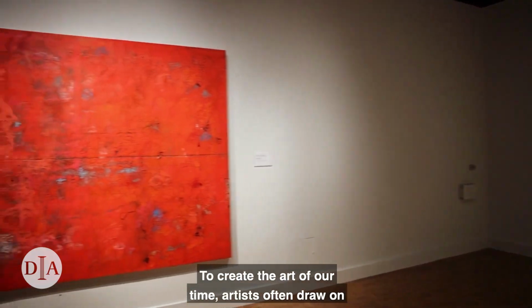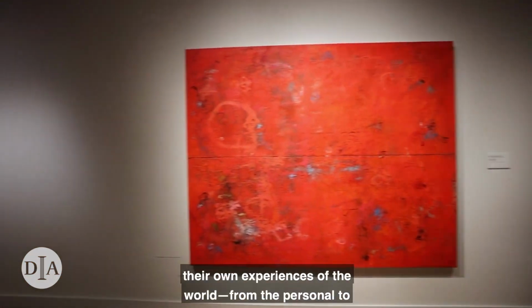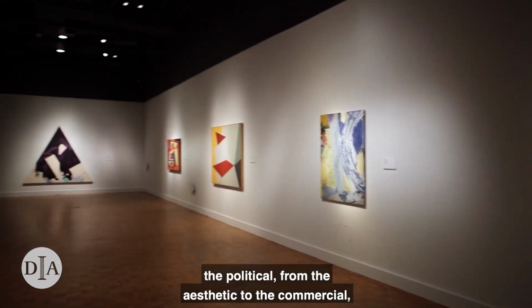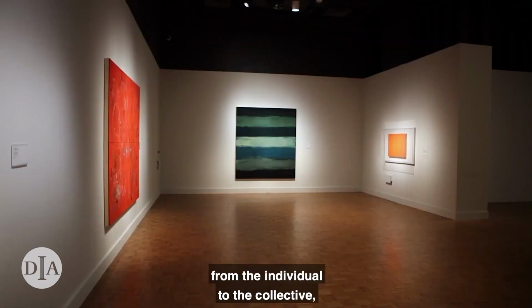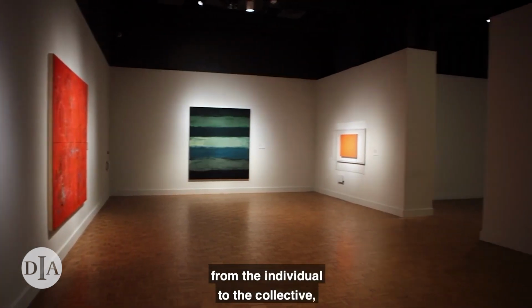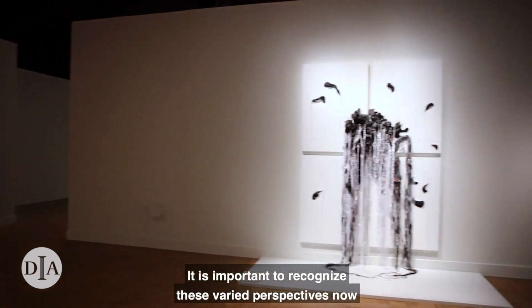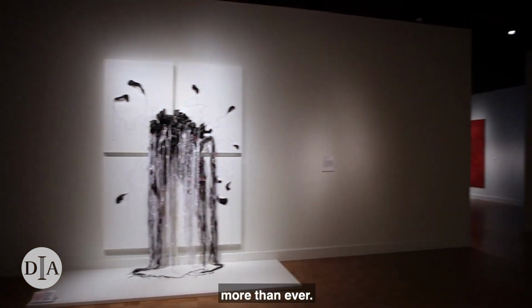To create the art of our time, artists often draw on their own experiences of the world, from the personal to the political, from the aesthetic to the commercial, from the individual to the collective, from the spiritual to the material. It is important to recognize these varied perspectives now more than ever.